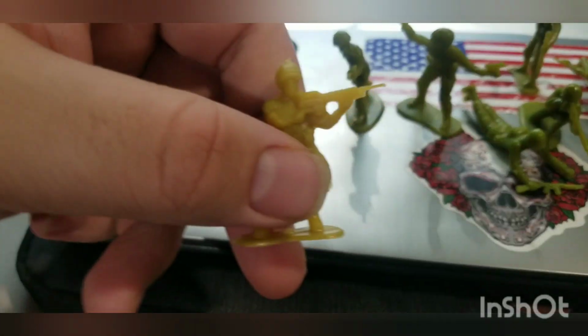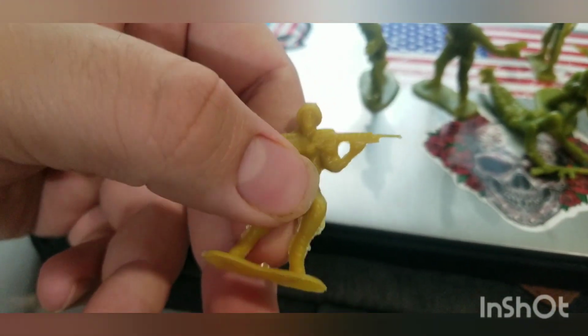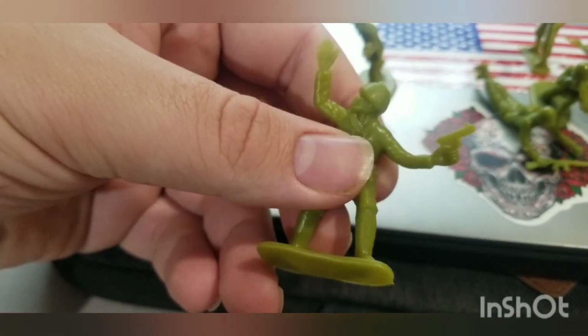Then we have an assault rifleman with, it looks like, an M16 or M83, I don't know, but it's an assault rifle, and this is what he has. Then we have a commanding officer, which can be a general, lieutenant, major, colonel, all the high-ranking officers, with a pistol in his hand.